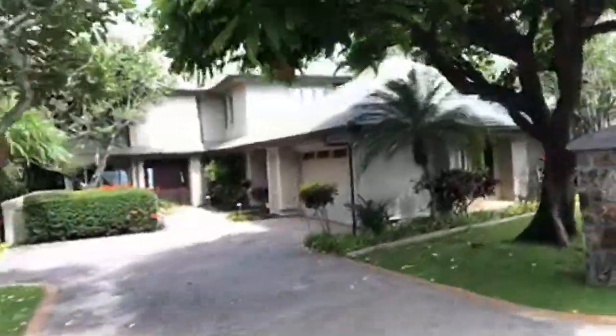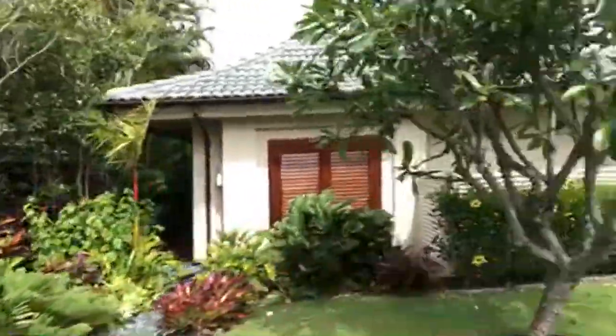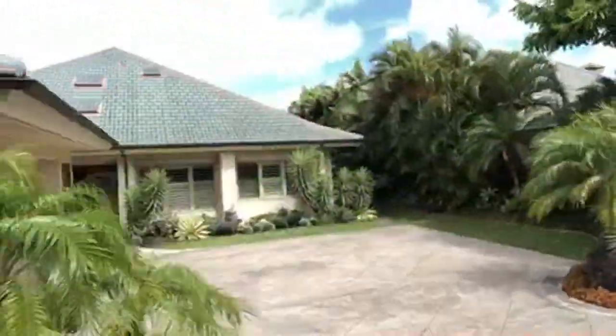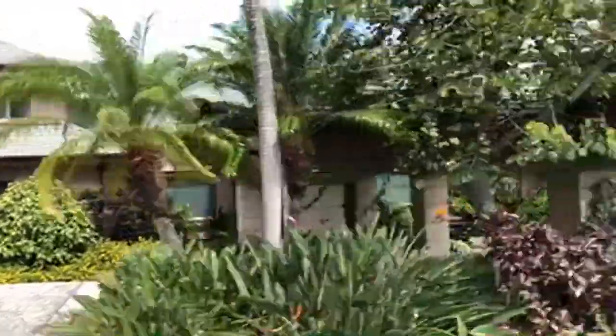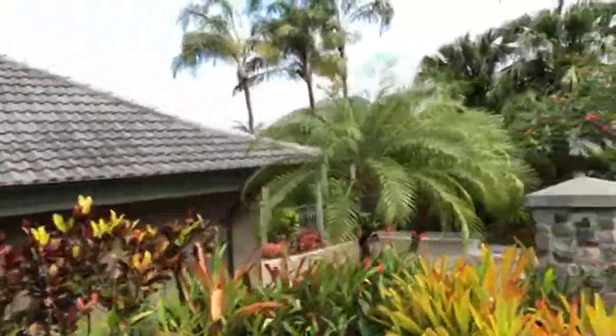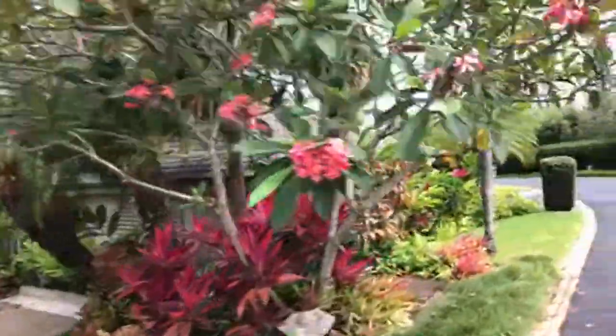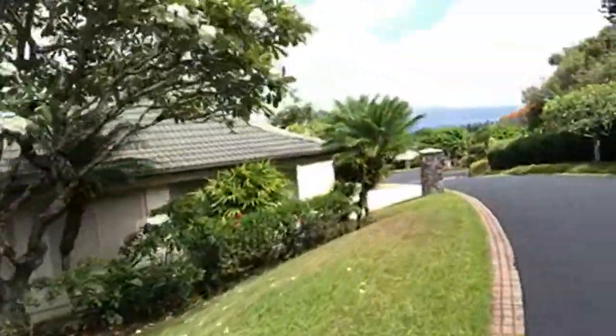But this just kind of gives you a feel for what this part of the neighborhood looks like. The homes are relatively close together, as you can see, but they all offer commanding views of the Pacific Ocean, and all super high-end finishes. It's a very exclusive type of community. Gated, obviously, I think I mentioned that.